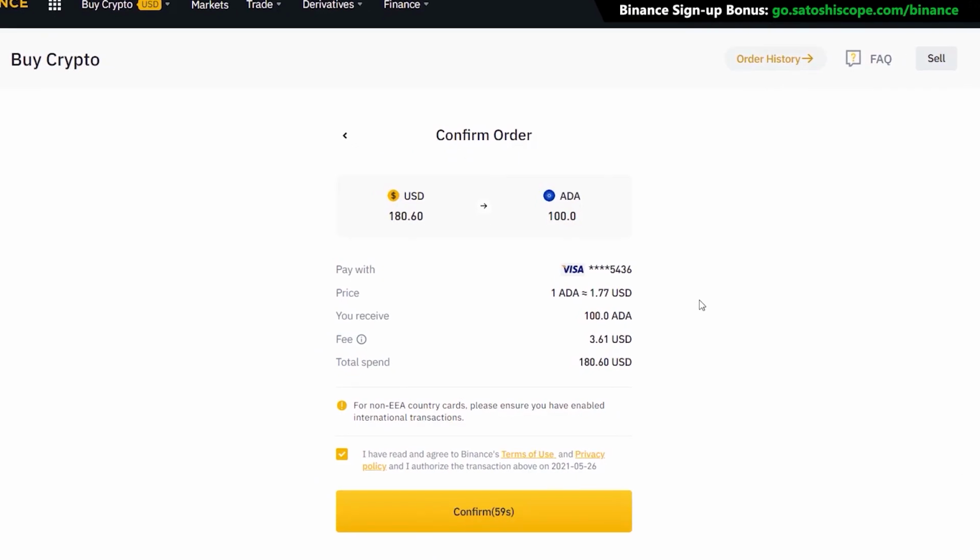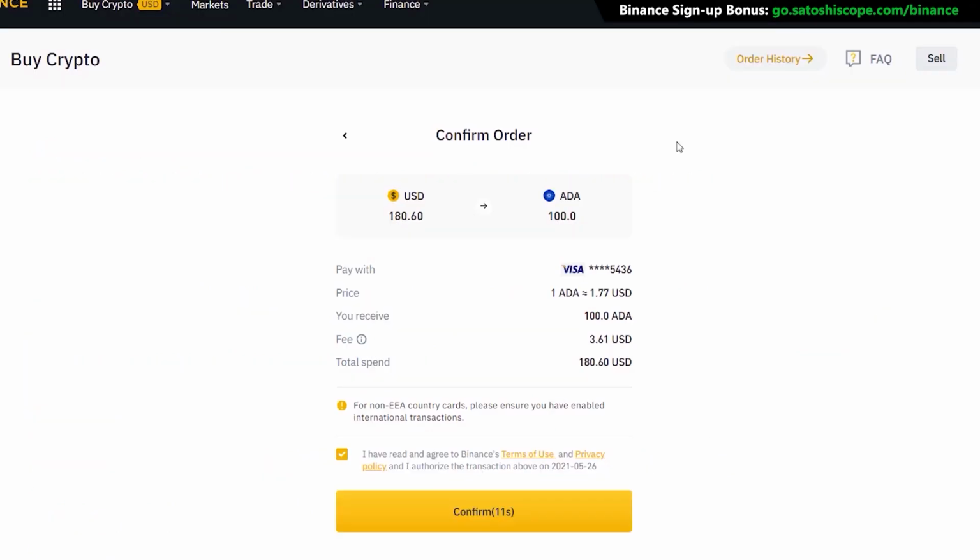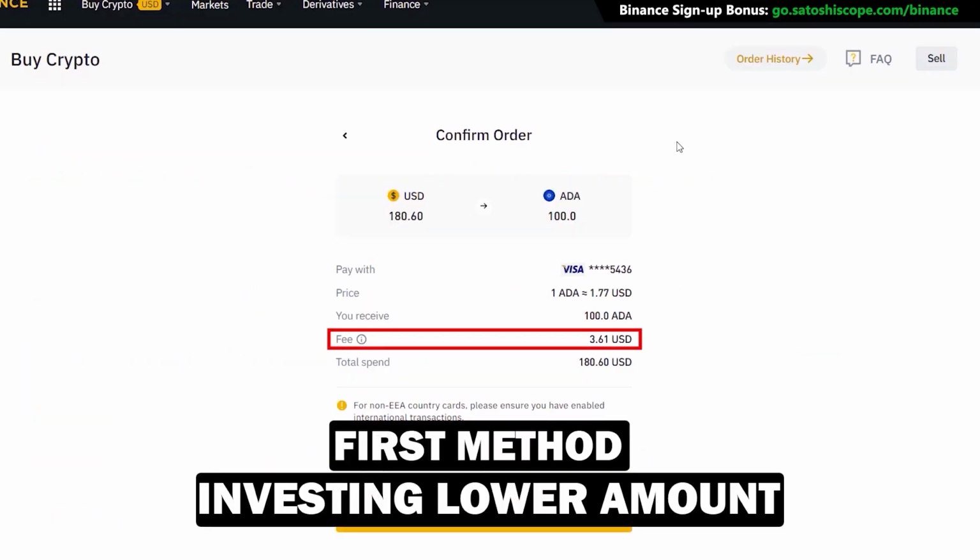And this will take you to the final step where it will show you how many Cardano you will receive, the fees it will cost you, and the total amount you're going to spend. So you can see here, based on this transaction, the fees is over 2%, which is quite high already, but can go up as high as 3.5% if you're using this payment of the debit or credit card. So even though the fees are quite high, if you're only purchasing a few $100s worth of Cardano, then I think you still should use this method, as you're only paying a few more dollars, but you're saving a lot on time for the convenience.